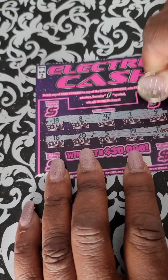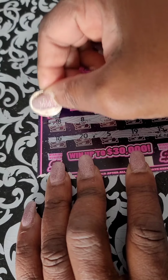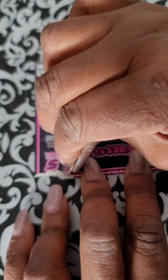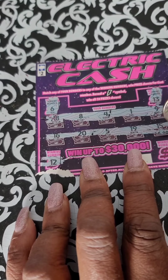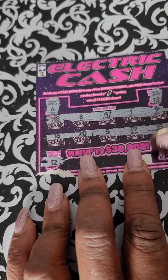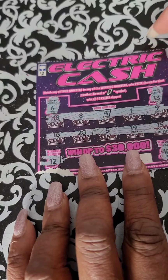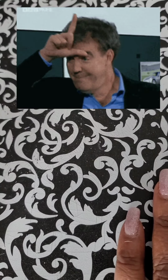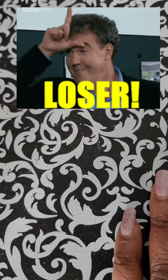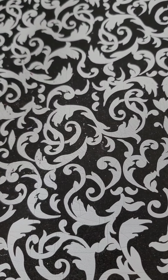Let's see what the winning numbers are. 13, nope, we don't have that number. 6, nope, we don't have that number. 12, nope, we don't have that winning number. Last but not least, 10. We ain't got none of these winning numbers, y'all. So y'all know what that means. This ticket is a what? Loser. It's a loser. That's okay.